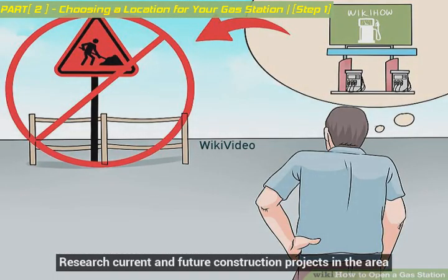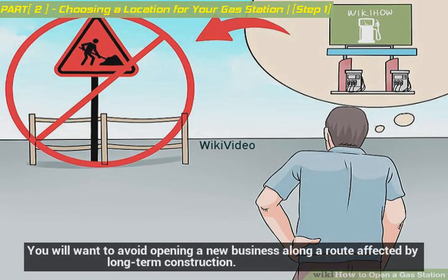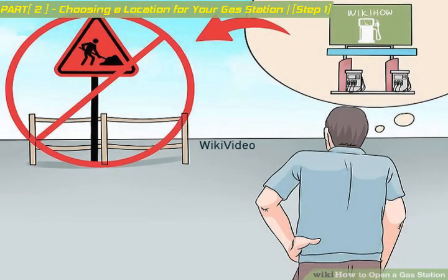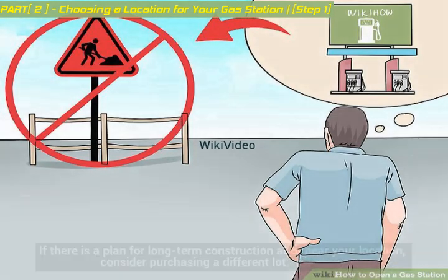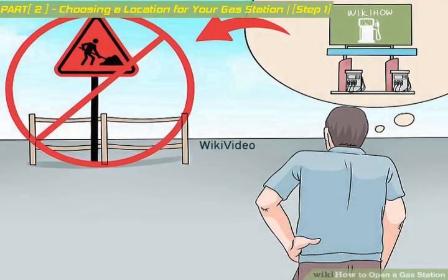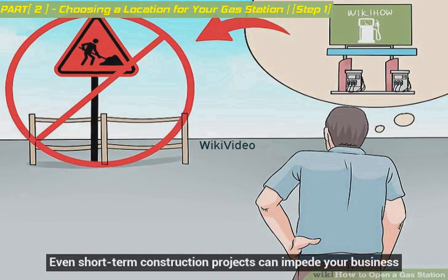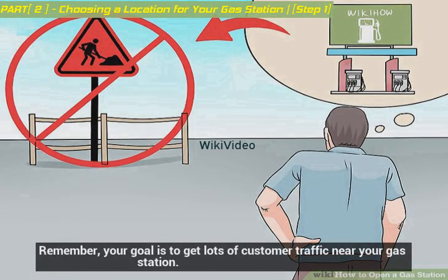Research current and future construction projects in the area. You will want to avoid opening a new business along a route affected by long-term construction. Customers will try to avoid highways and roads with heavy construction. If there is a plan for long-term construction at or near your location, consider purchasing a different lot. Even short-term construction projects can impede your business. Remember, your goal is to get lots of customer traffic near your gas station.